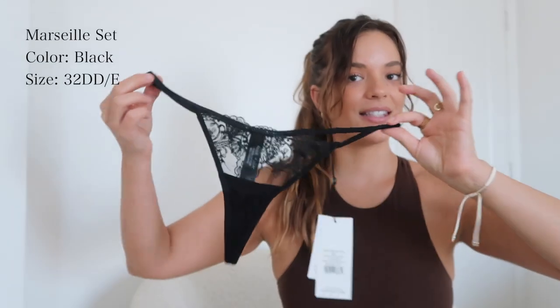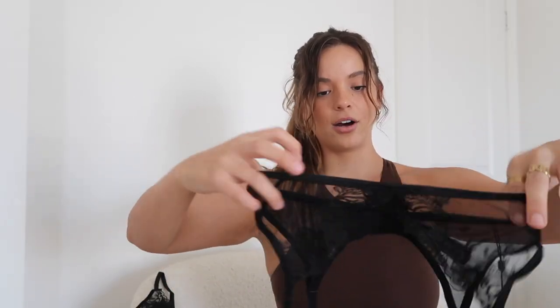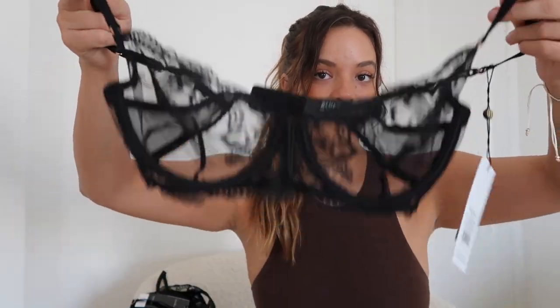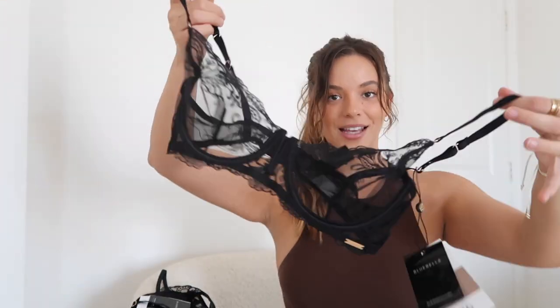This is one of my favorites. That's from Blue Bella. And I'm super excited that it's actually going to fit me now. It's called the Marseille set. This is the bottom. This is the garter. Beautiful. This is the Marseille top. And look at how amazing that lace is. It is so thin that you can almost literally see through it.